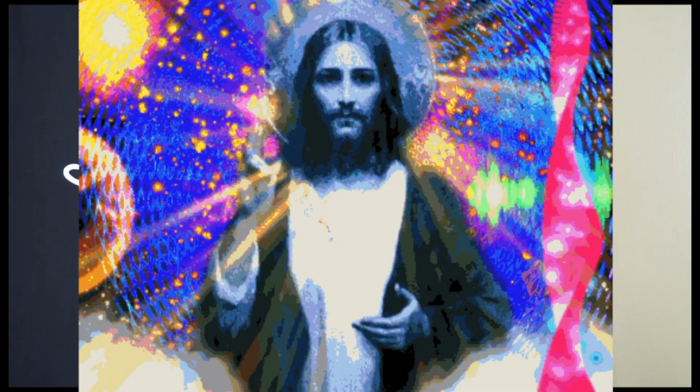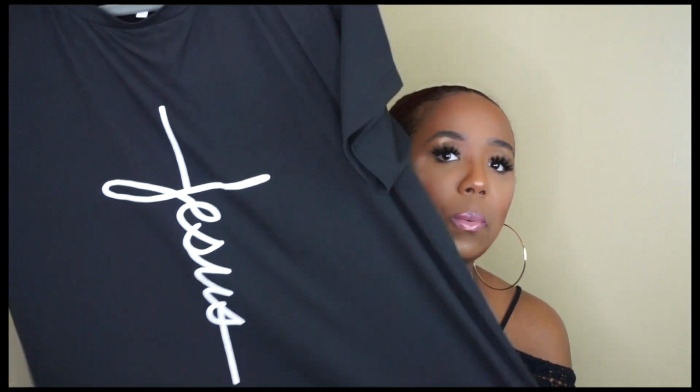So I got this shirt here that says Jesus. It looks like it says faith, but it says Jesus. And this one is super cute. This one is also in a 1X. I can still see myself dressing this up with some red lipstick and maybe some nice pearls, and wearing it with a skirt, or even with a blue jean skirt and some tennis shoes.